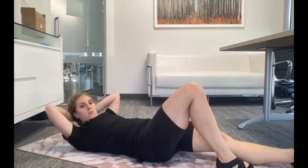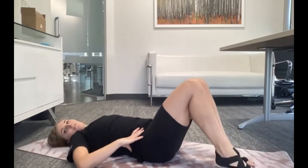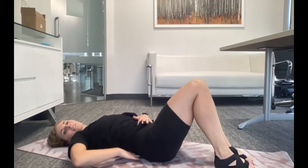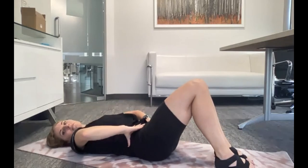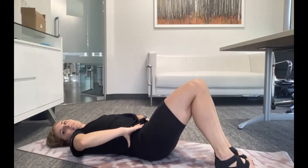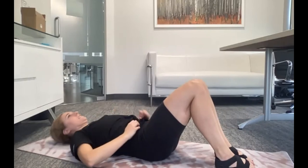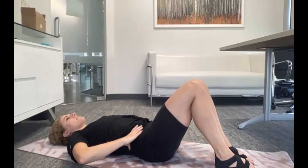All right, we are going to work on our pelvic tilt. So feet flat. From here, my back is a little bit arched, and that pelvic tilt brings it flat. Then relax and tilt it so that you're bringing it flat on the ground, core tight. Let's do that 6 more times.